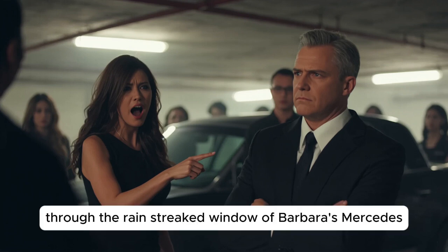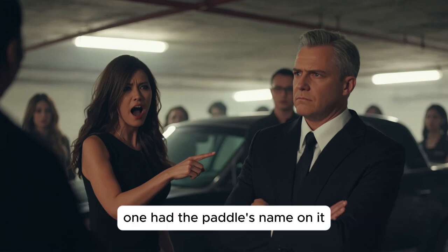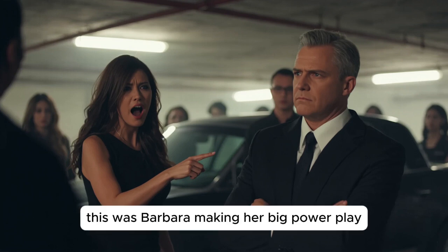Through the rain-streaked window of Barbara's Mercedes, I could see more folders on her passenger seat. One had the Paddles' name on it. Another was labeled Rodriguez, flag violations. This wasn't just about Sarah's car. This was Barbara making her big power play.